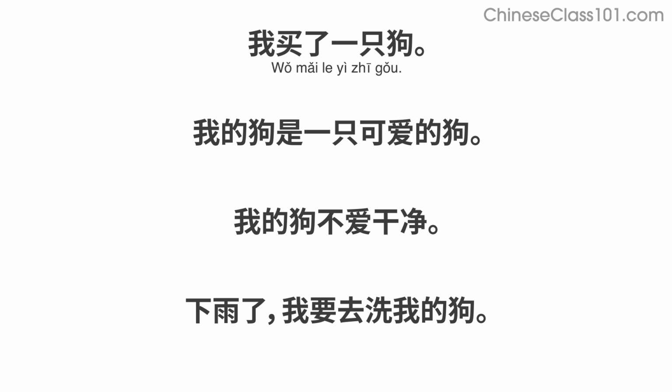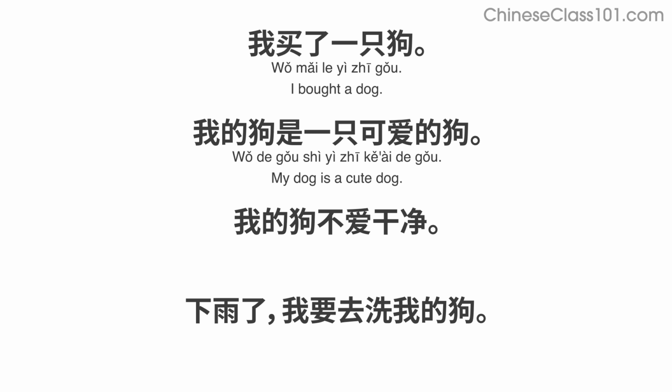我买了一只狗。I bought a dog. 我的狗是一只可爱的狗。My dog is a cute dog. 我的狗不爱干净。My dog does not like being clean. Note the 不 here is in second rising tone because it's followed by 爱, to love or like, in fourth falling tone.